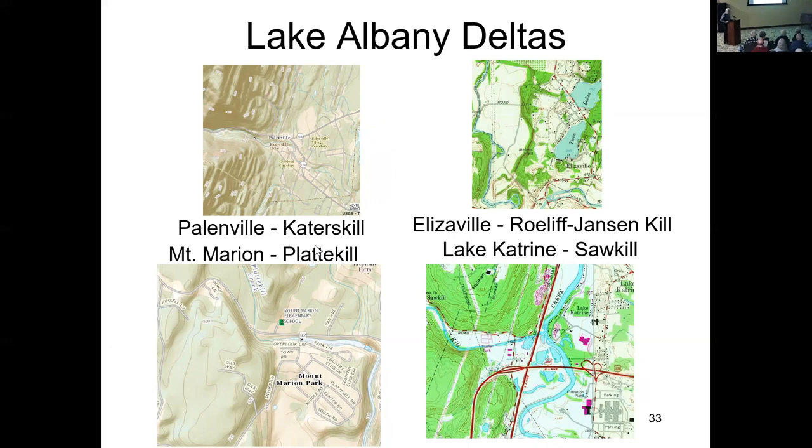The interesting thing as I looked at these is that the current elevation is 200 feet above sea level in all of these. So that suggested to me that if I followed the 200 foot contour through all of the maps and the contour maps, I could get an approximation to the shoreline of Lake Albany. And so I did that.